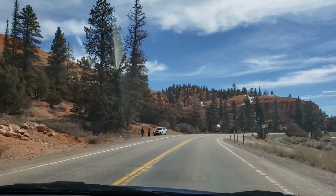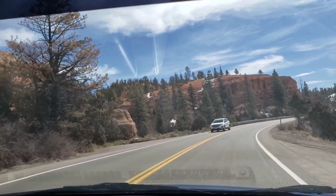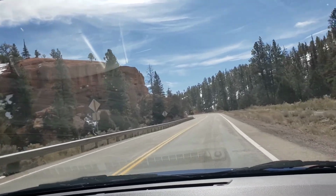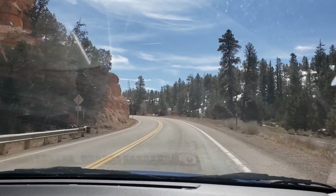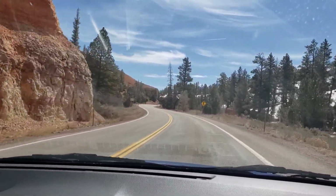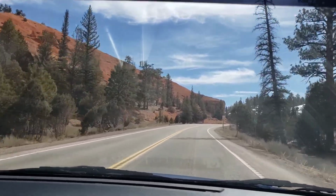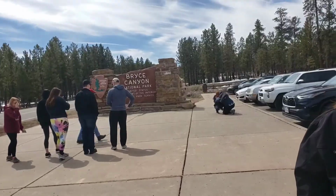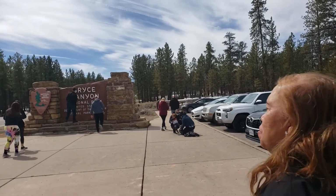And you can already see columns and spires and rock formation as we go through the scenic byway. Let's see some more of this beautiful vista, of this beautiful landscape. This is the start of Bryce. That's the signage for Bryce Canyon National Park. I'm going to go to that.